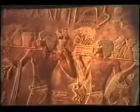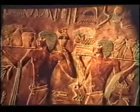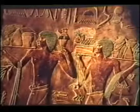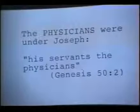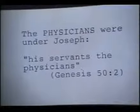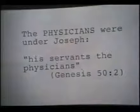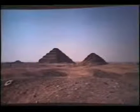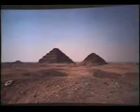Imhotep is the earliest physician whose historical records survive. And although Joseph isn't mentioned as being a physician, the Bible does give one very important clue to this. And Joseph commanded his servants, the physicians, to embalm his father, and they embalmed Israel. Now here the physicians are specifically stated to be under Joseph. But later, when Imhotep became established as the god of healing, it is the manner in which he healed that ties him directly to Joseph.